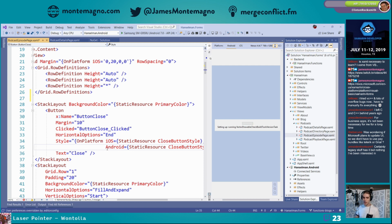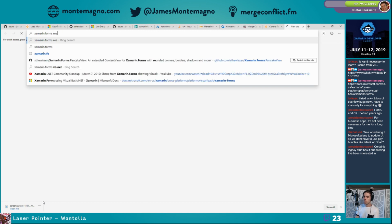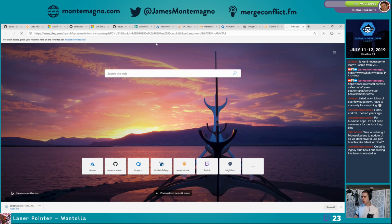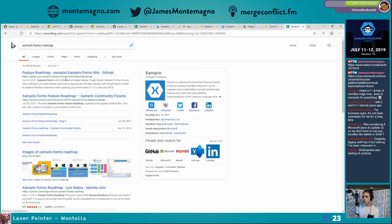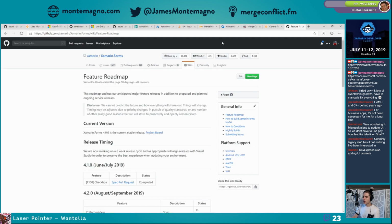Bacchus asks, was wondering if Microsoft plans to update the UI so we don't have to use bundles like Telerik or Grial. Well, I will say that they're constantly adding new controls to Xamarin.Forms. Take a look at the roadmap. It depends what you want. There are always going to be third-party controls that you want. We're not going to be able to offer every single thing in the toolbox because they're not mission critical. But that's why there are great third-party controls, open source controls, all sorts of stuff out there.